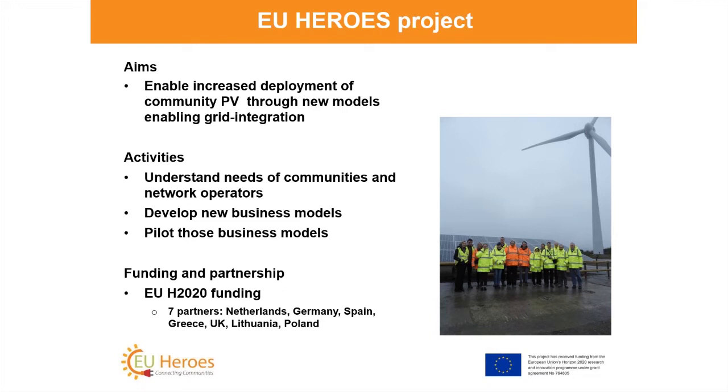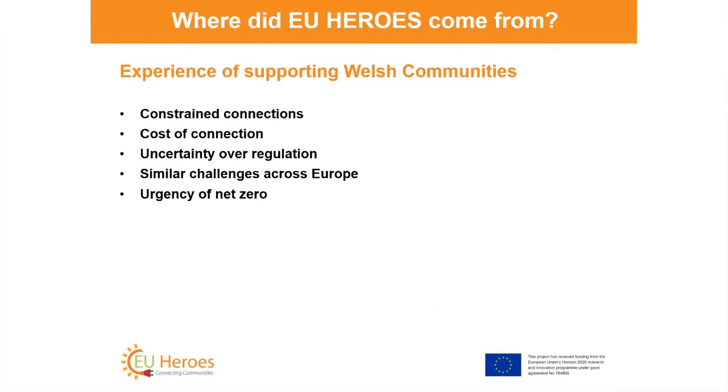The lead was RVO in the Netherlands, the National Energy Agency. And then we also worked with Germany, Spain, Greece, Lithuania, and Poland. So quite a good mix of countries: some that have high penetration of PV in the grid, some that have well-developed community energy sectors, some less so, which gave us a good pan-European perspective.